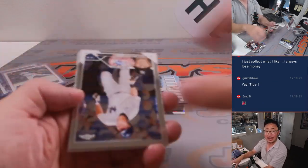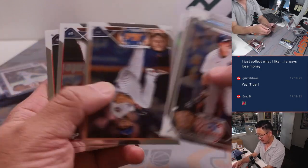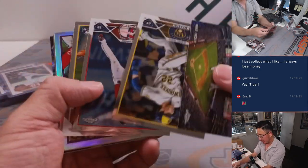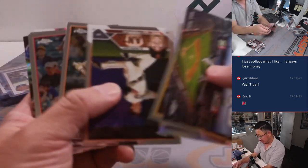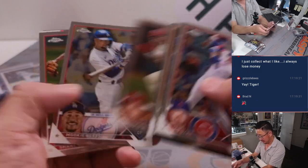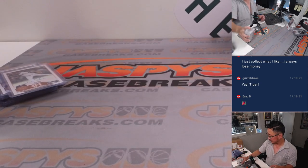You know what? I think that's what Nick uses, Card Ladder. That sounds familiar. I'm pretty sure that's what he uses to do some quick research whenever he's looking for stuff.